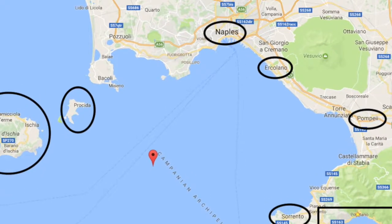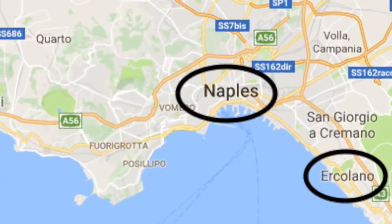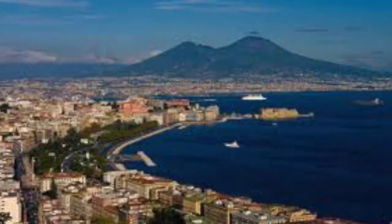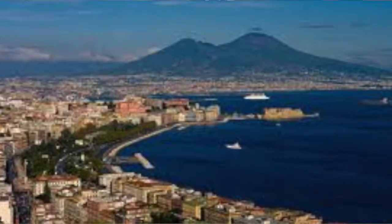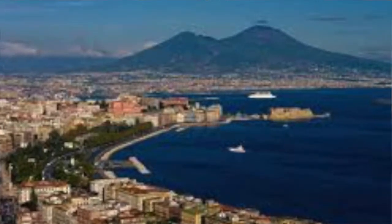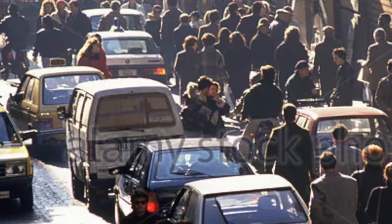I've heard people say that Naples is truly Italy. I don't know. I've also heard people say Rome is in Florence. Who knows? Really. But people love Naples. It's the southernmost city I've ever been to.